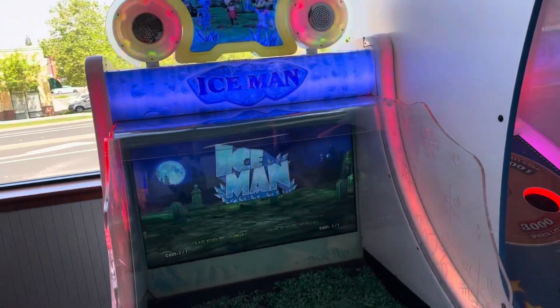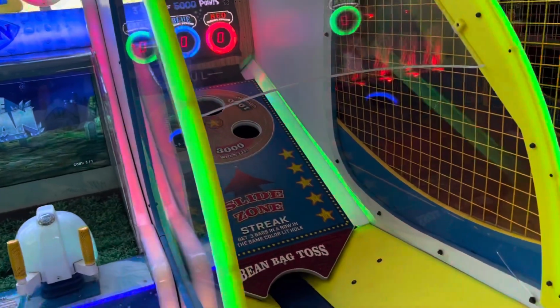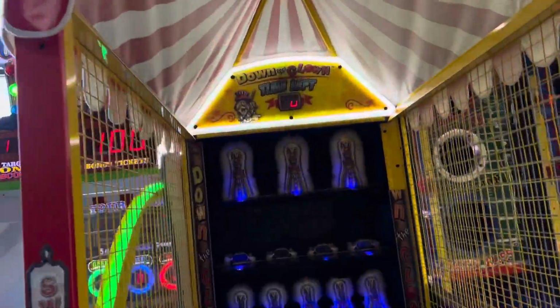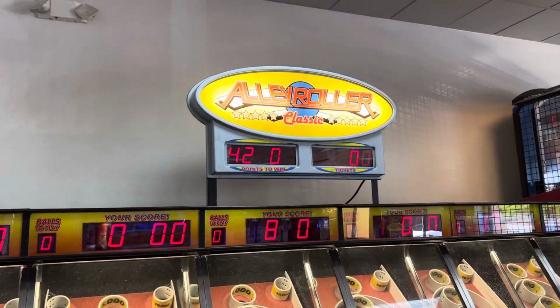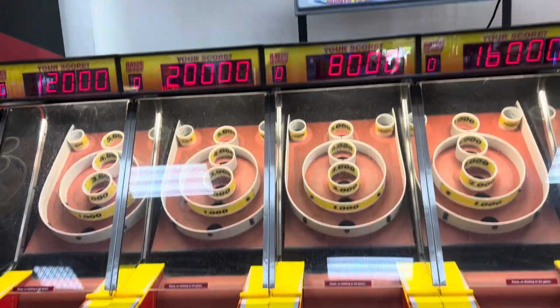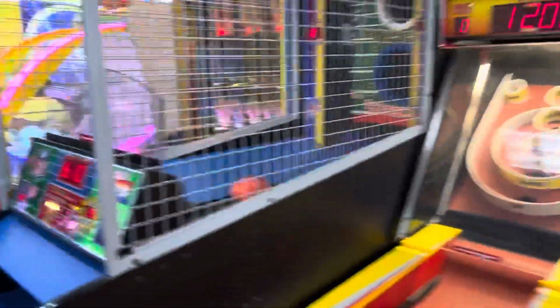And over here is Iceman. Here is Beanbag Toss, which is kind of rare for a Chuck E. Cheese to have. It's not working though, but still pretty cool. Here's Down the Clown, it's 100, also kind of rare. 2-minute drill. There are 6 of the alley rollers, and there are a couple of basketball machines over there that people are playing. They are NBA hoops. But this one's beat 42,000 to win 100 for the alley roller.